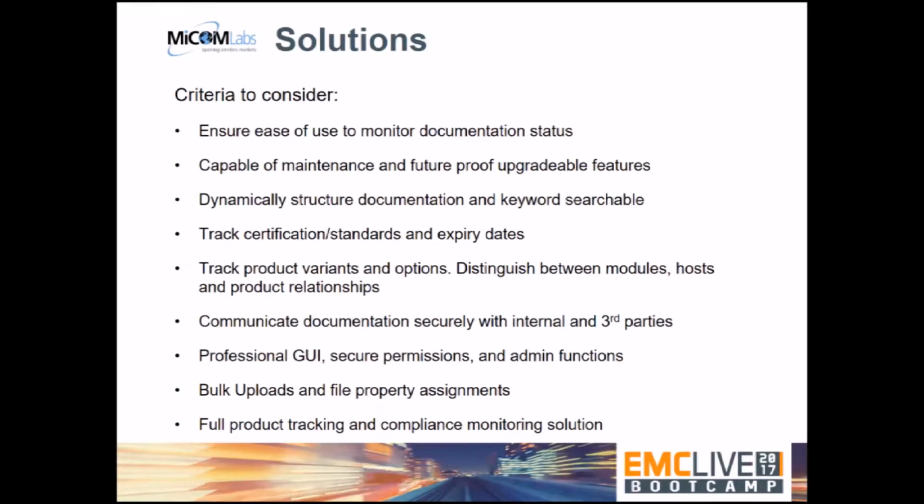It should be capable of training new staff and transferring responsibilities. What happens if your compliance resource leaves? It should provide an admin function to grant individual-based permissions. It should be designed to meet quality management standards. It should be capable of bulk uploading files and bulk assigning file properties. It should be EU RED compliant and track lifetime compliance changes. Given the opportunity, MiCOM can provide a full compliance monitoring solution through the MiCert application.